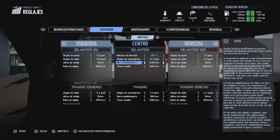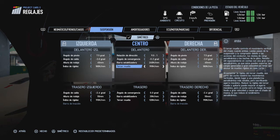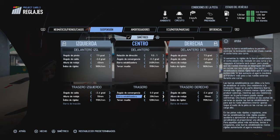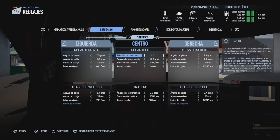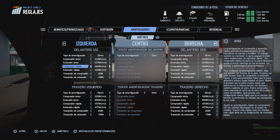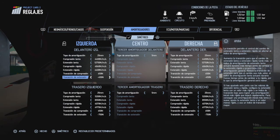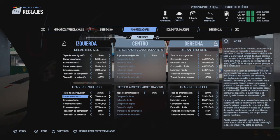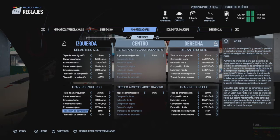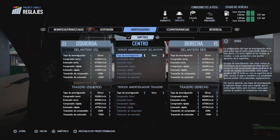Of course, I go too low on the steering. I go on 9. A lot of people keep it on 11 or 10. Or it's just me for that. So, I think this is a little bit easier to drive than the Audi.